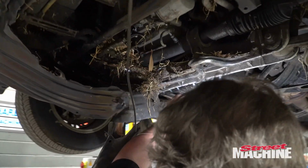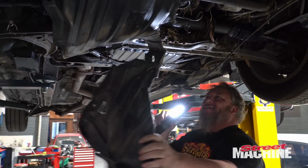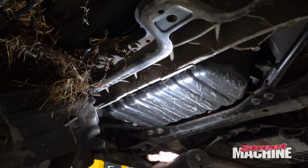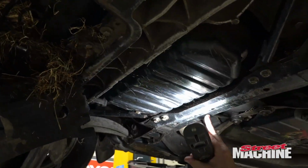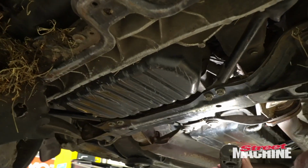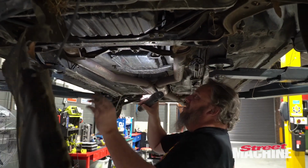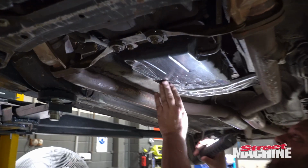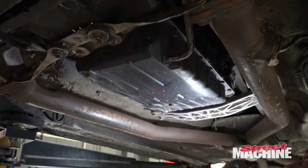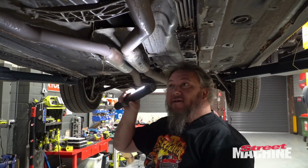Surprisingly, the sump isn't actually hammered. Can't believe that. I would have thought they would have had the sump all dented, but it's quite protected by this rail here and this rail here. But yeah, the trans sump's a bit dented. A few dents there and a few dents there. But yeah, okay, this will work.